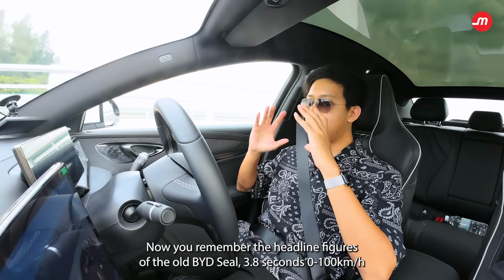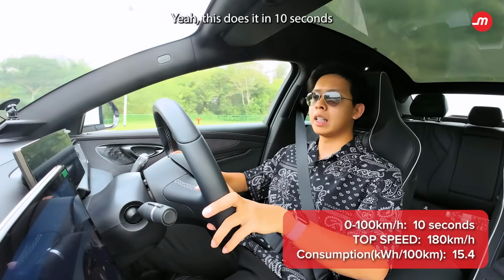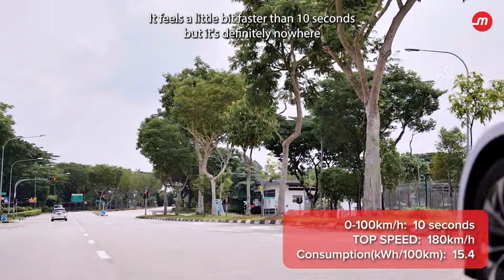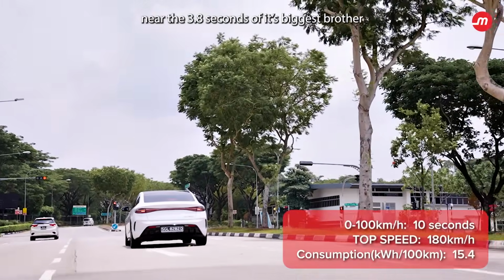Now, you remember the headline figures of the old BYD seal, 3.8 seconds 0 to 100. Yeah, this does it in 10. It feels a little bit faster than 10, but it's definitely nowhere near the 3.8 seconds of its biggest brother.